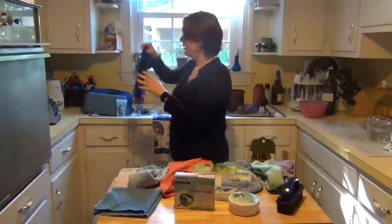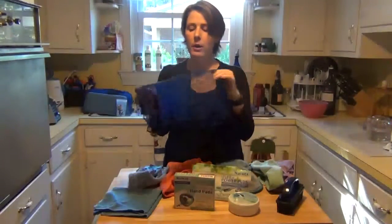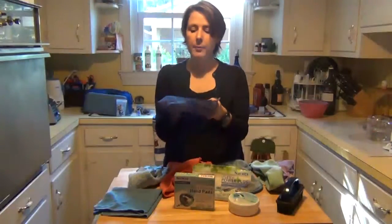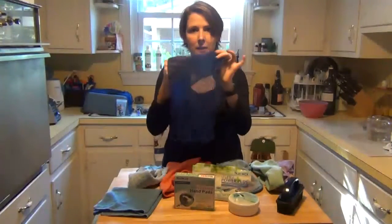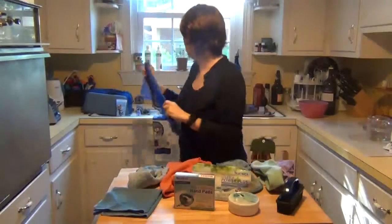Kitchen cloth. This little woven design here, I just pulled it off my sink because we use this every day. This is really good. Now I do use this with our dishwashing liquid, but because of the design of it, the woven part, it's really great at picking up things off of plates, using it to rub plates and things like that. It's just a simple weave, but it's really tough and durable.